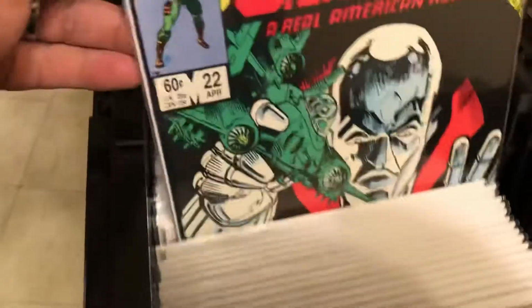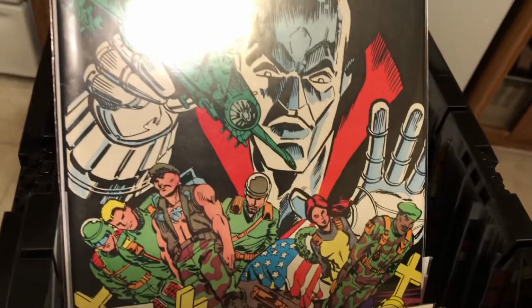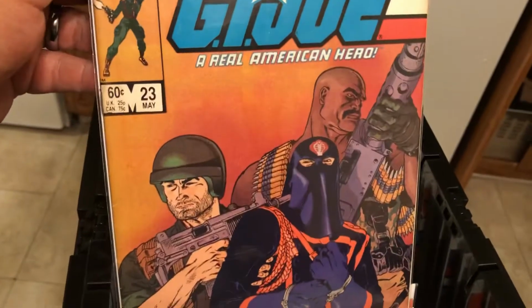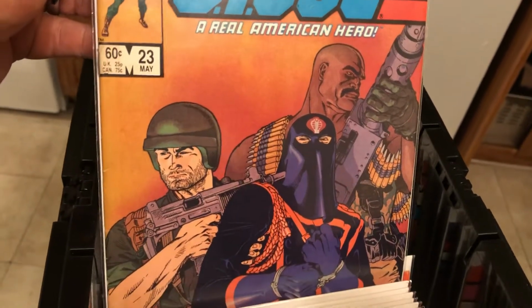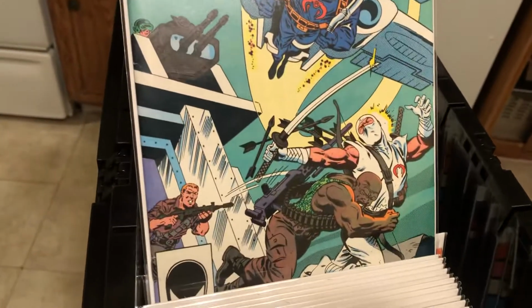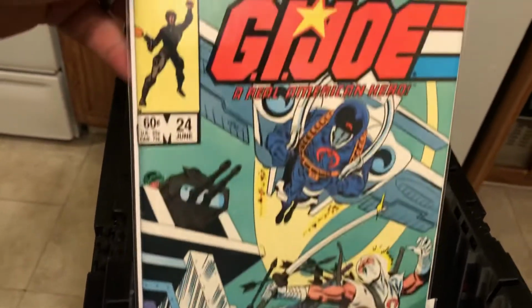Moving on, we have issue 22. I love how he's playing with these little miniature figures, a little Rattler, and it's like that legitimizes the toys. Love the painting and the color on this cover for some reason. It just looks really good. Roadblock taking down my favorite character, Storm Shadow, there.